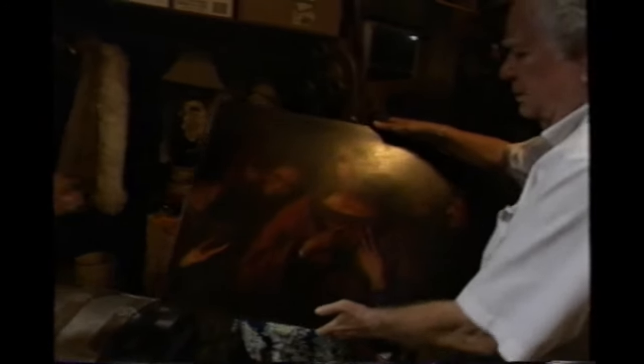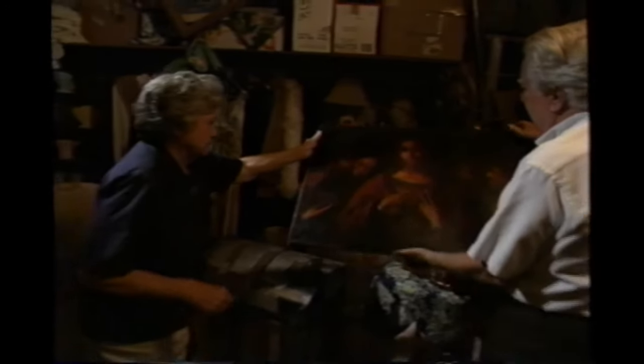He immediately recognized the painting's subject. Good. Let me get some light on it so I can really look at it. A young Jesus Christ was pictured standing in front of a group of rabbis. This biblical scene, rendered by many artists throughout the centuries, is called Christ Among the Doctors.